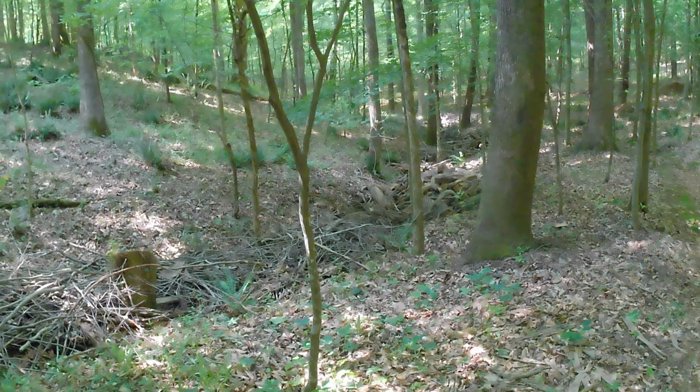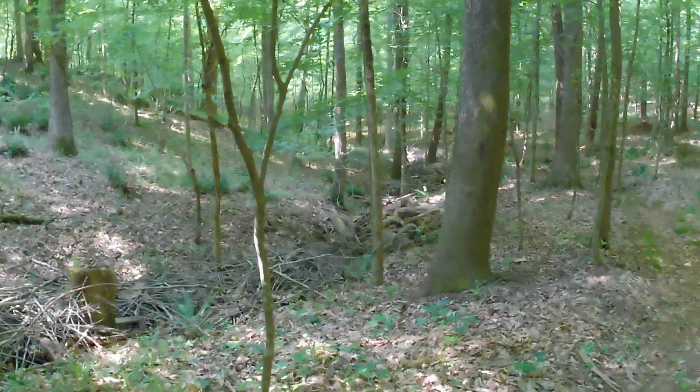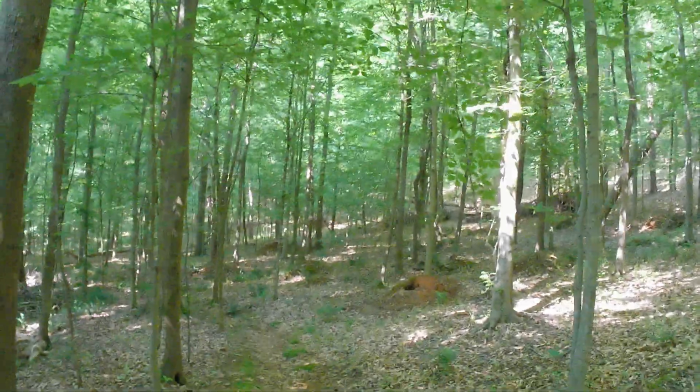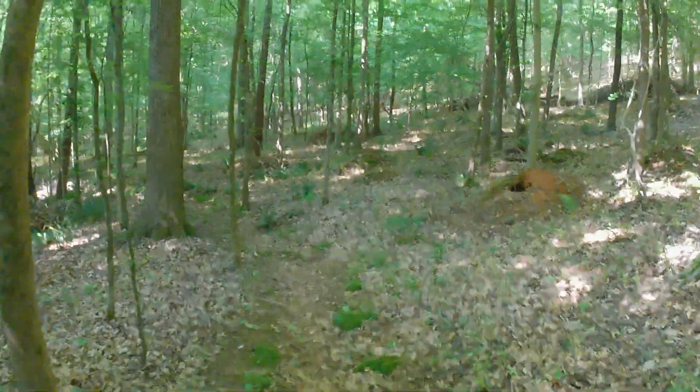So all the work I did here, I just piled it right in there. And so animals live in there now, and then eventually that also will melt into dirt and start to fill in that gully and kind of raise that land up to have it blend in and not be as much of an erosion problem. Come on down here.